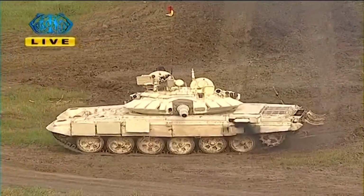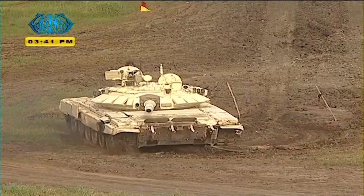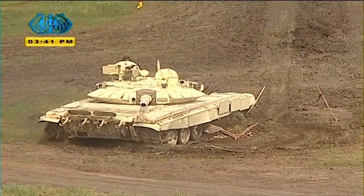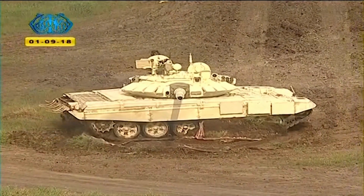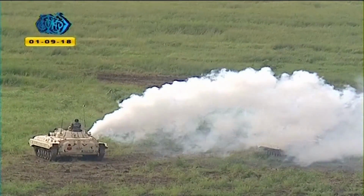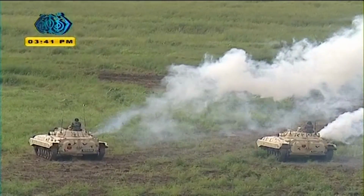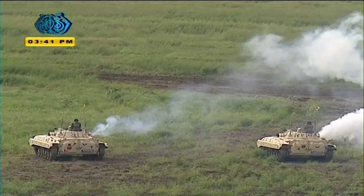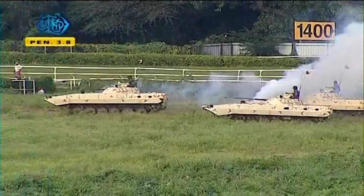Following closely behind the tanks are the infantry combat vehicles, or BMPs as they are called. These vehicles are used to get the infantry as close to the objective as possible and take on any remnants of the enemy defenses. Infantry combat vehicles are equipped with a plethora of weapon and equipment.